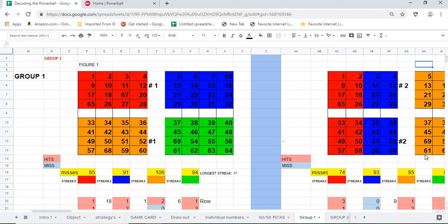Okay, so what you're looking at here is what I call my group 1 numbers. Basically what I did is I took all the numbers and divided them into 4 different groups. Then I put colors to these groups. So when the 5 white winning Powerball numbers land within these groups, I record where they land down here in the stats. Okay, so let me go ahead and do that. I'll update this right now.